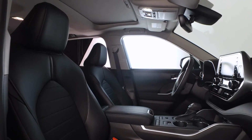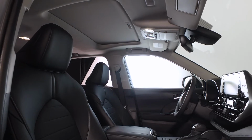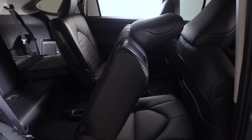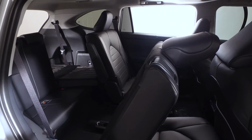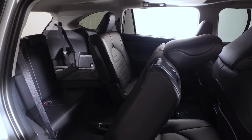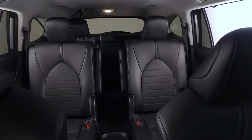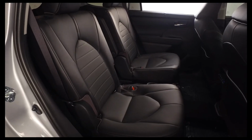Once inside, you'll notice the power tilt slide moonroof with sunshade and one-touch open-close with jam protection. The 60-40 split fold-flat third-row seats help you maximize cargo area configurations, and rear seating options are also available. This Highlander really does put the utility in sport utility vehicle with second-row fold-down captain's chairs and fold-down inboard armrests.